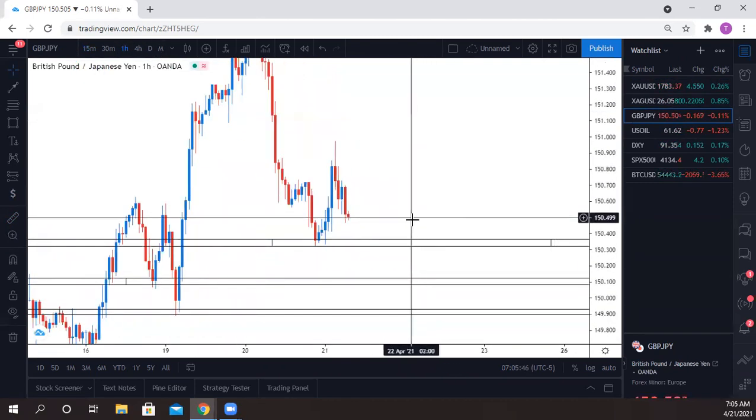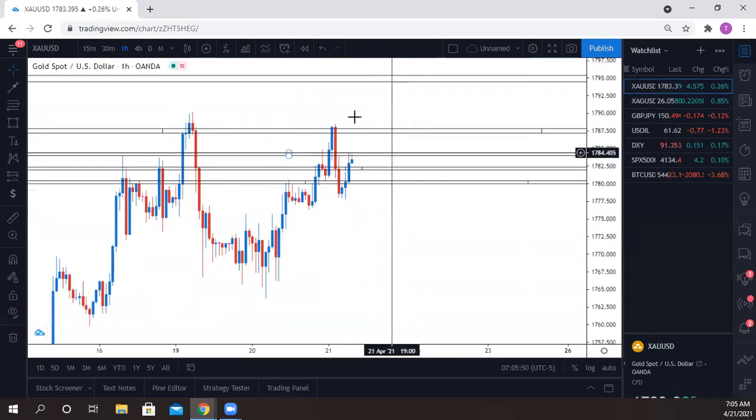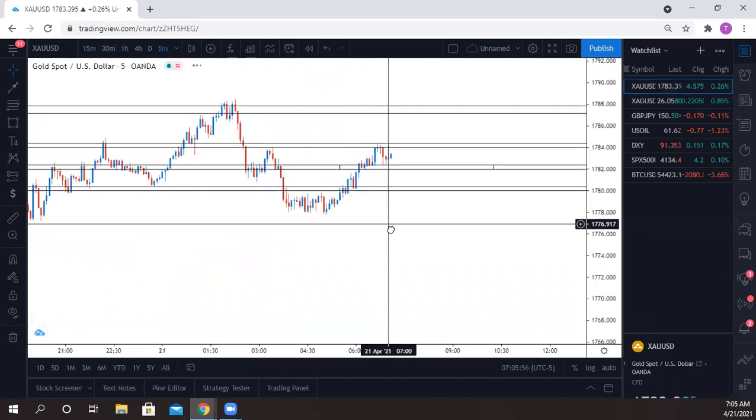That's funny. Gold is very clean, by the way. That's probably the cleanest pair right now. Yeah, I tend to agree. I think we just have to let it set up, because we'll be able to see some smaller time frame structure.